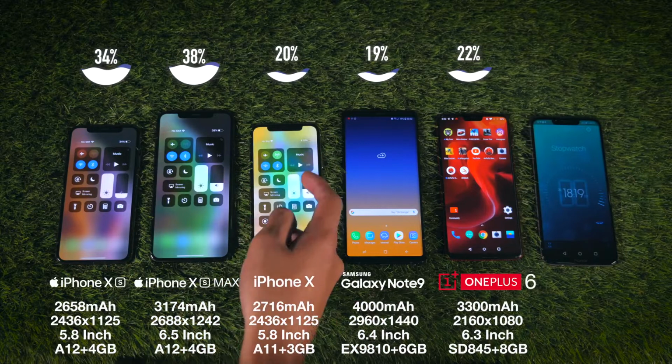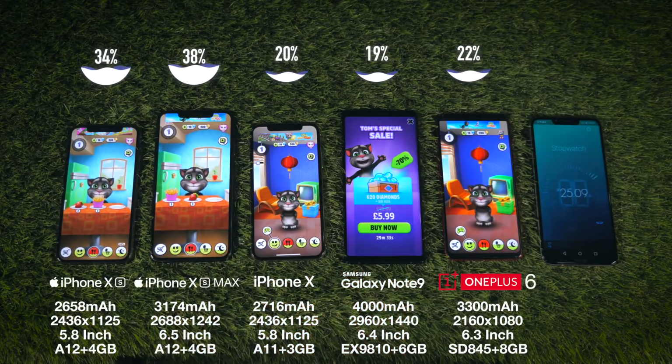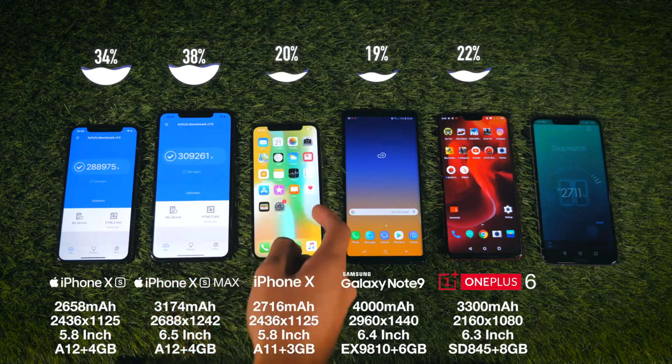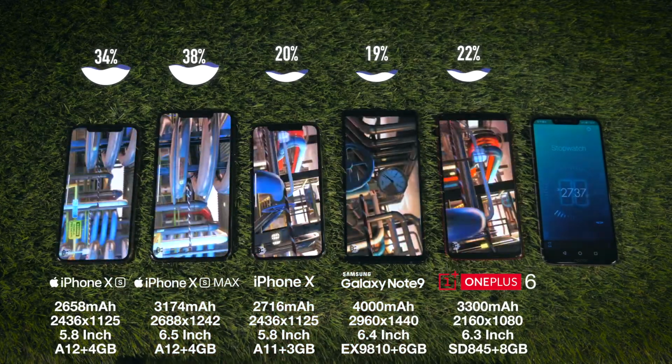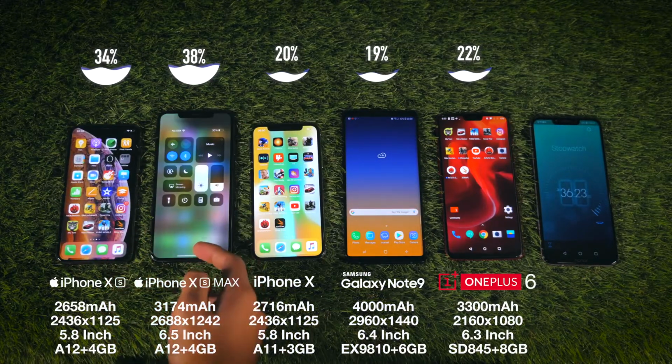From the X, the XS is hardly a polar shift in terms of the specs you're getting. You've got the same size display, same resolution, and a smaller battery capacity, not to mention more RAM. And yet, the XS is so far ahead of the X in terms of remaining battery capacity that it really makes you think the A12 is a massive leap forward in terms of energy efficiency.